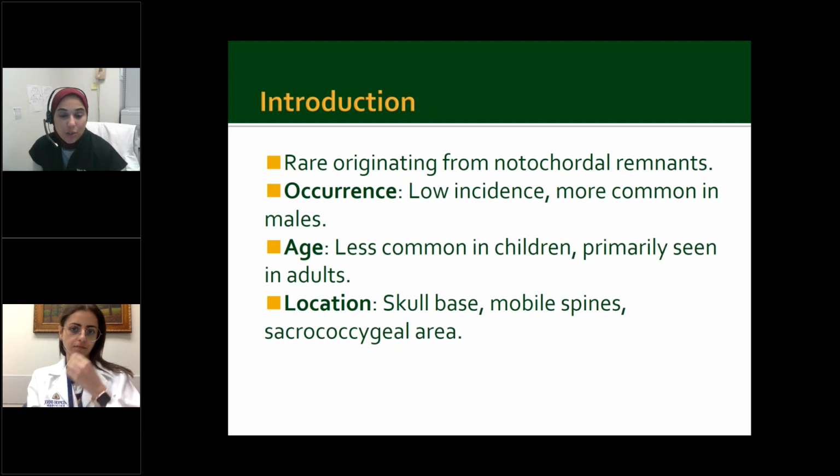Starting with the introduction, as we all know, chordoma is a rare malignant tumor originating from the notochordal remnants. Its occurrence is very low, with a low incidence, and it's usually more common in males compared to females. For age, it predominantly appears in adults, and it's very uncommon in children. However, we can still have some cases there. For location, it usually arises in the axial skeleton, or around the axial area. Rarely, it can arise outside the axial area. So mostly it arises in the skull base, the mobile spine, and the sacrococcygeal area.